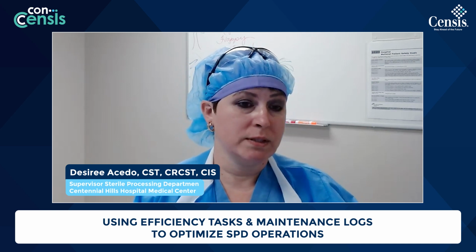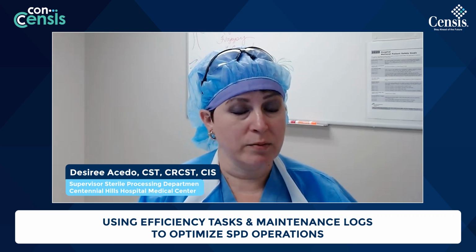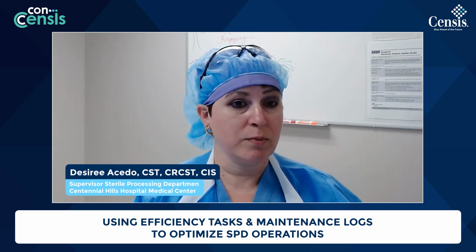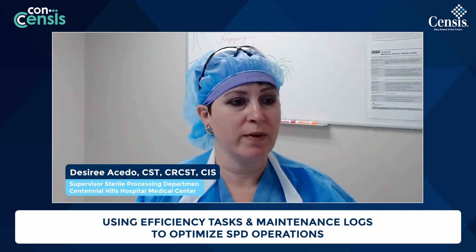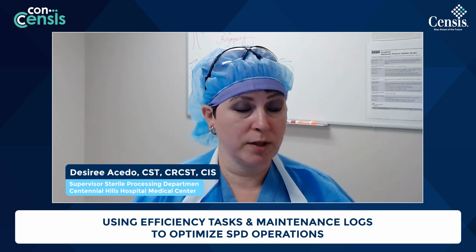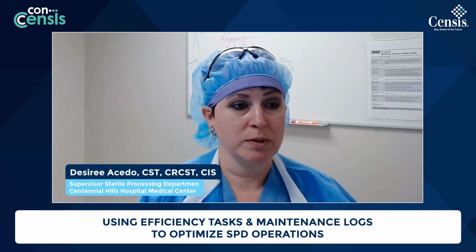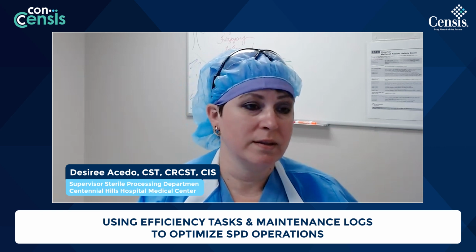So doing it through this efficiency task list that we have in CensiTrack now, it really does stop that from happening. And because I get those reports sent to me every morning, I'm able to see right away if something was missed. We're still within our time frame window. And so then I can have my next shift or my lead person go and complete that one task that was missed, as opposed to not finding it for several days. So it's really good in that regard.